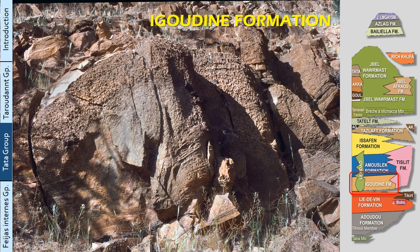You may have realized that stromatolites were mentioned in one of the previous photos for the Adoudou strata. Well, in fact, stromatolites are not typical for the Adoudou rocks, but they are frequent to almost abundant in several horizons of the Lit de Vin Formation, and a few new forms have been named from those strata. Microbial mats, thrombolites, and stromatolites then finally become abundant in the lower part of the overlying Igoudine Formation, which consists predominantly of thick-bedded carbonate rocks and is thus cliff-forming in the Cambrian outcrops.